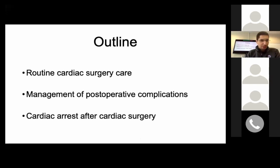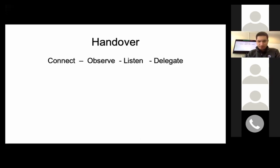So most of you have done a CSRU rotation, and you'll notice that our handover follows that COLD acronym. You connect first, you observe, you listen, and then you delegate. Basically, you assume care from the anesthesiologist and the perioperative care team once you've received your handover. And during your handover, you want the handover to happen during a period of stability. You don't want to be pushing phenylephrine and then somebody walking out on you and telling you you're happy to take over. You'd like some state of stability before you get handover on your patient.